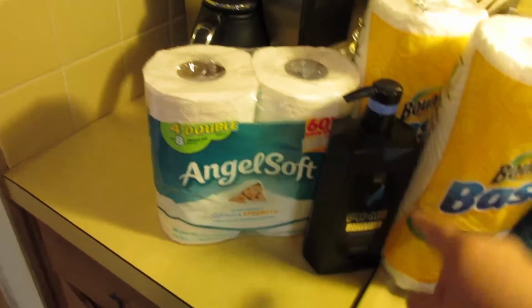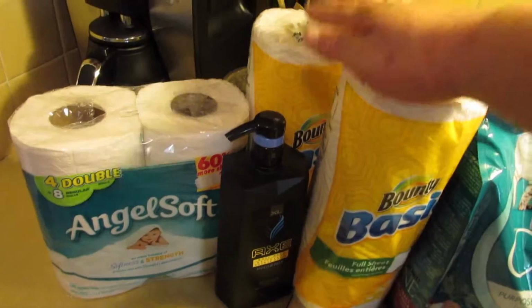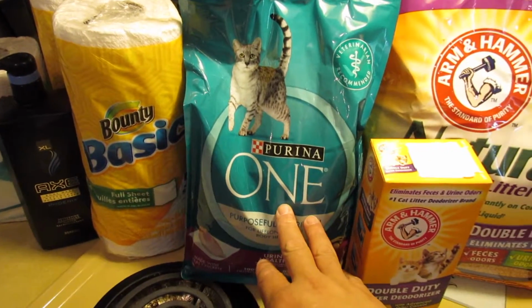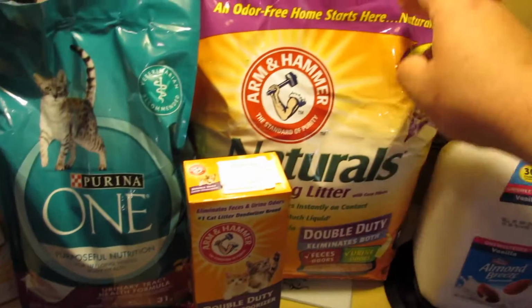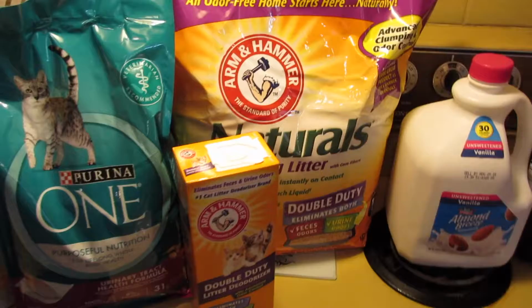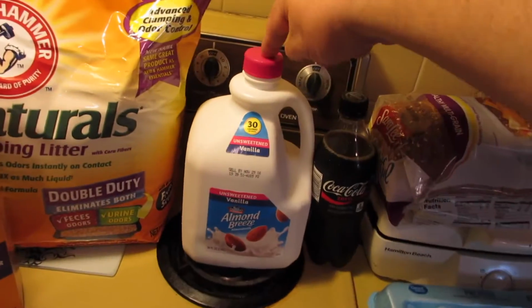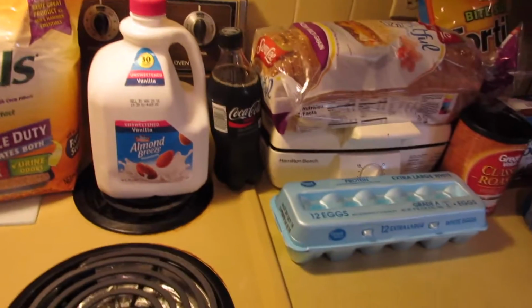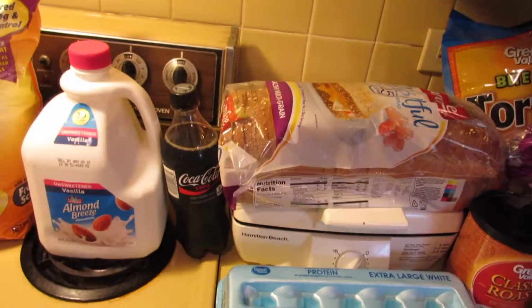So let's go over what I was able to get today. Standard stuff: some toilet tissue, Axe body wash, some paper towels. Here's some cat food that came out of the line item I told you about. So did this one, and this is deodorizer for the litter box, as well as natural litter. I got that for them. I bought some almond milk because I was out. My once a week soda that I cut myself down to a little bit. Hoping to get rid of that soon.